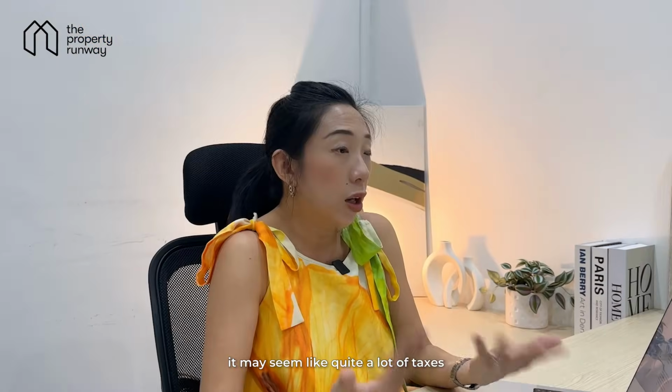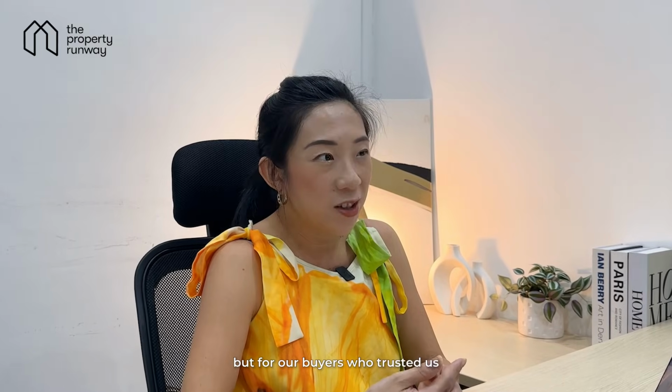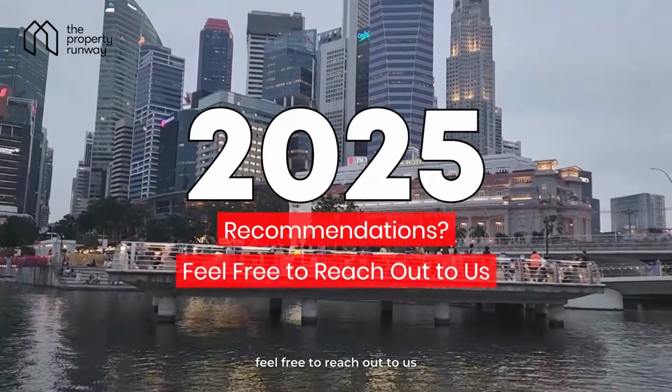It may seem like quite a lot of taxes for buying a property in Singapore, but for our buyers who trusted us, we were able to help them gain back this amount within 1 year of purchasing their property in Singapore. So there are still some opportunities in the market even in 2025. If you'd like some recommendations, feel free to reach out to us.